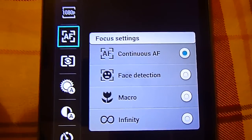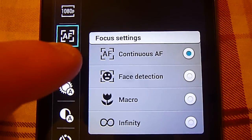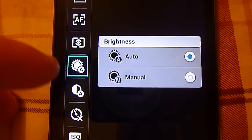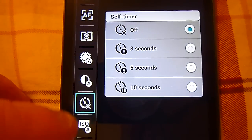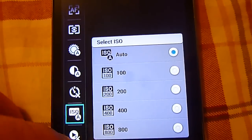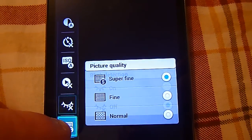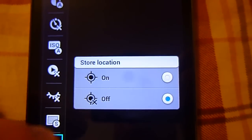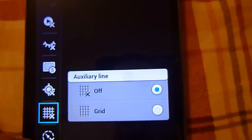You have your autofocus, which you have infinity, micro, face detection, and continuous autofocus. Your auto exposure, your brightness, your contrast, your self timer of 3, 5, and 10 seconds, your ISO up to 800, your auto review, your blink detection, your picture quality is super fine, fine, and normal, your location, wherever you take a picture at, your auxiliary line.